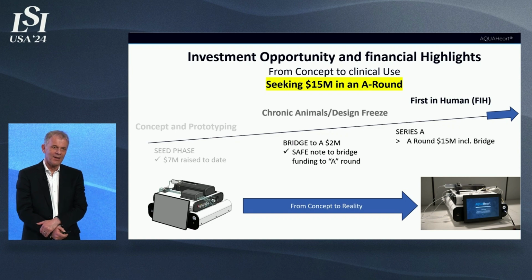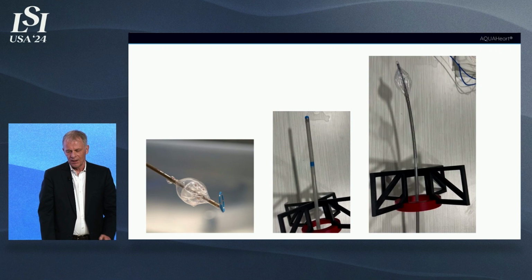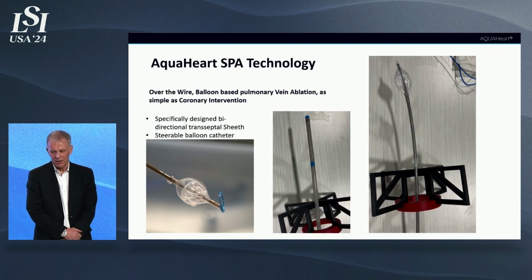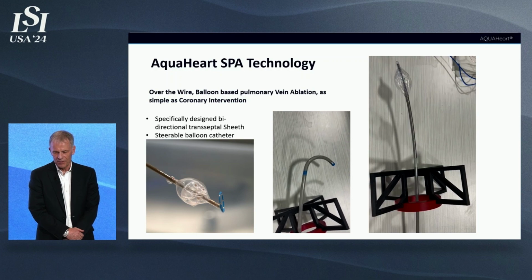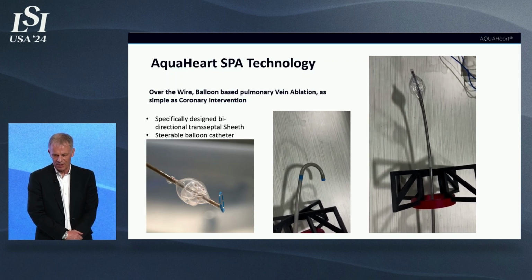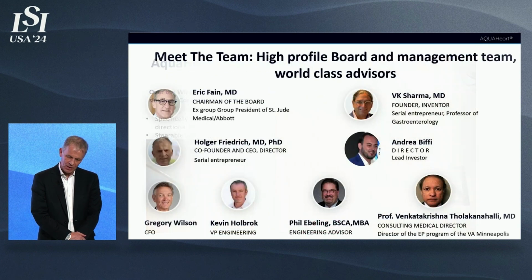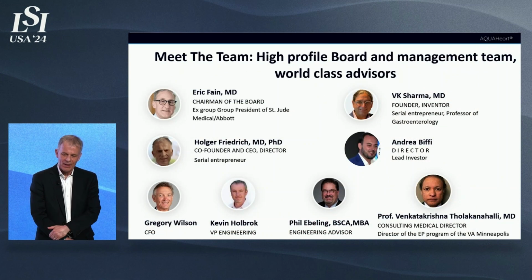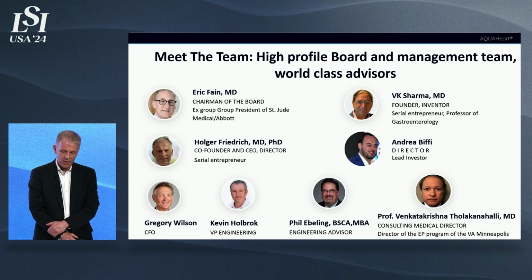As you can see, our final generator is ready. The products are ready, and this is our catheter system, which is also ready. As I said, we have a deflectable sheath, and also the catheter itself is deflectable. So looking at the setup of our company, we are very lean in terms of direct employees. We're using contract manufacturing and contract engineering houses in the US.